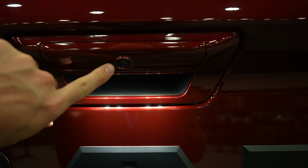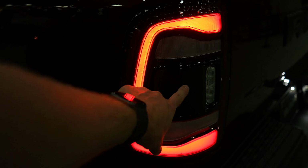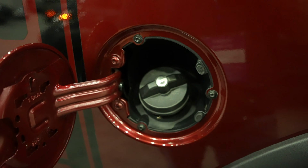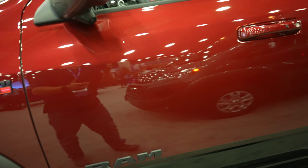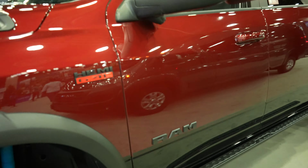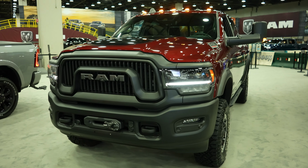LED light right here, and then you have your backup camera right there. Full LED tail lamp, that is the sport style, so it is a little bit black, and it does have your blind spot monitor right there as well. Coming over to the driver's side, we have your capless fuel fill port. Absolutely beautiful, beautiful looking truck. I love the color of this, it just absolutely pops. Really nice clearance lights up top. And that 75th anniversary grille just looks so sweet.